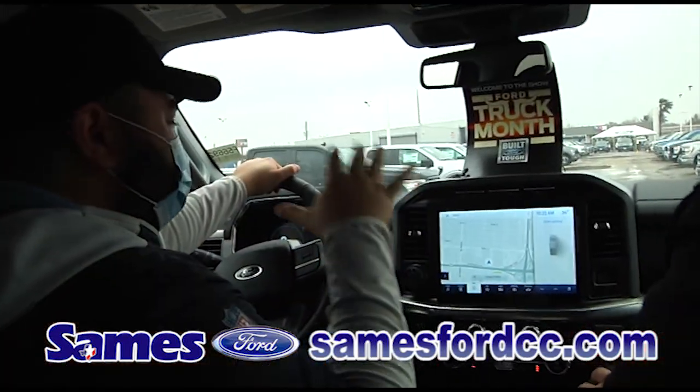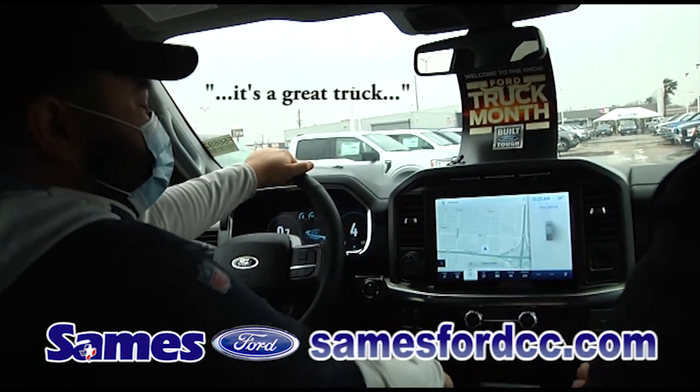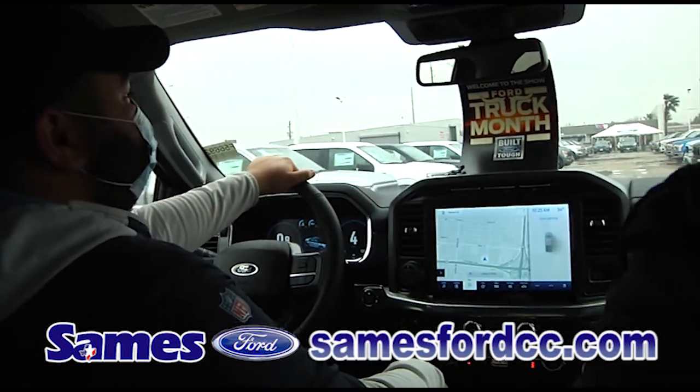And there's really so many awesome features in this truck. It's a great truck. It is a great truck. It really is a great truck.